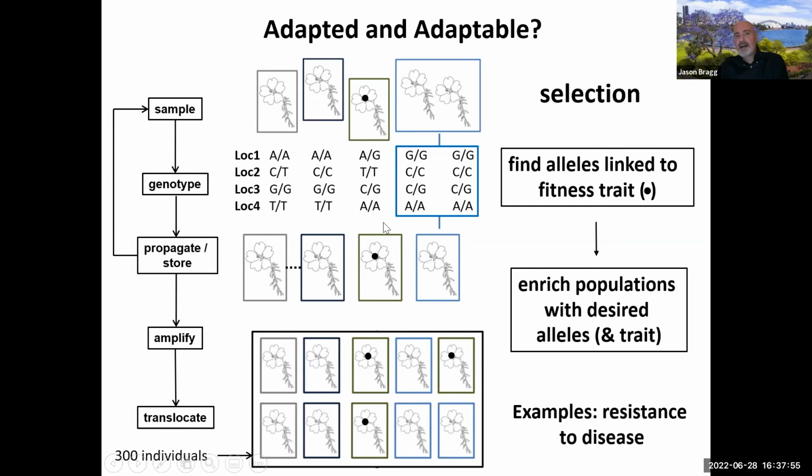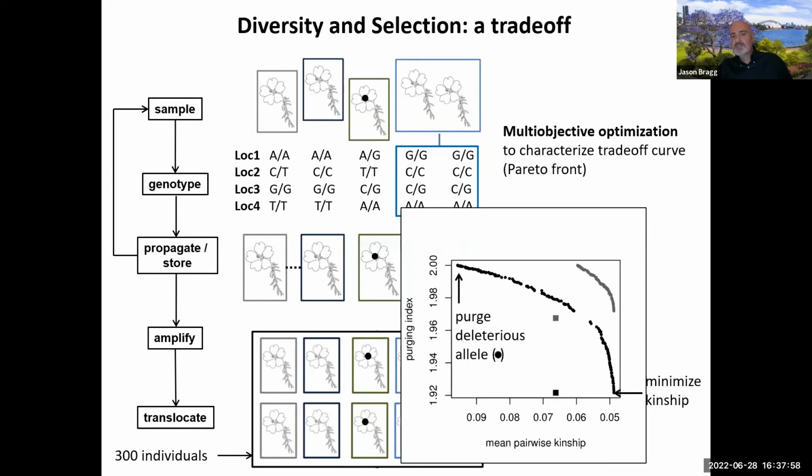So we started working on idealized examples of that with the Herbertia data, where we just randomly introduce deleterious traits or deleterious alleles to the collection and try to characterize the trade-off between minimizing pairwise kinship, which is as the values move to the right on the x-axis, and an index of purging, so the degree to which we have gotten rid of a bad allele, like a deleterious recessive, on the y-axis, to draw the trade-off surface between those two sometimes conflicting objectives.